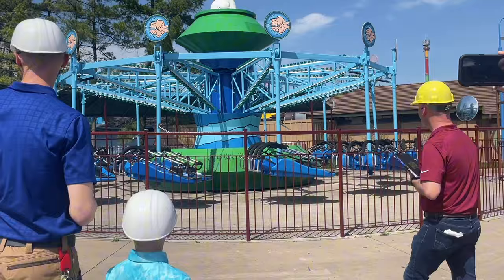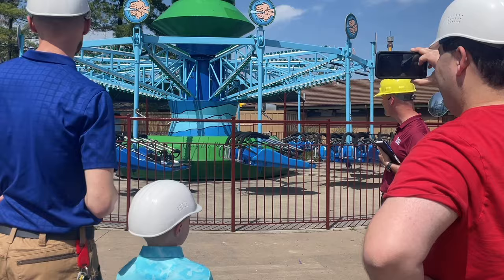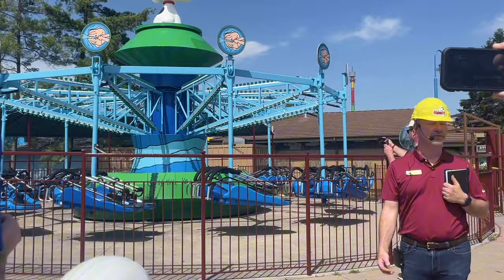And it has been completely repainted and is ready to go for the 2024 season. I like the grass elements on the center structure. That adds to the Peanuts feel for sure.